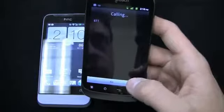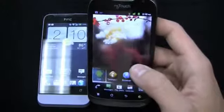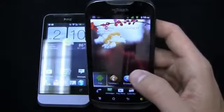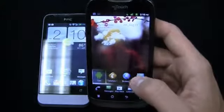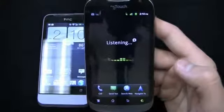611 calling. And so this is great because I'm a huge advocate against text messaging or otherwise using your phone while your eyes are supposed to be on the road. The Genius button is a great option for that because you can press and hold and say something like that. Call 611.